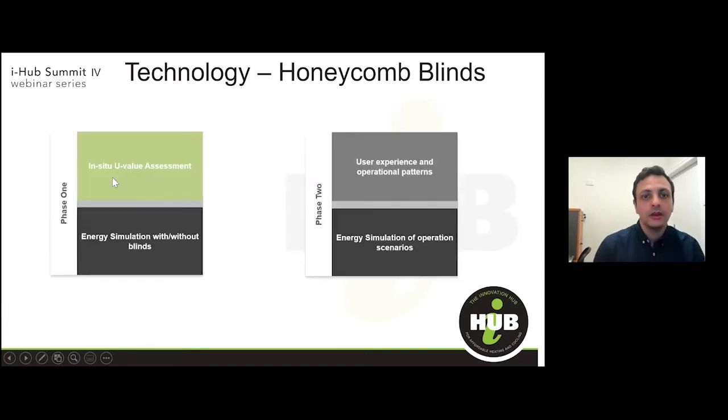So the methodology, in essence, there are 4 steps that are divided into 2 phases. So phase 1, the first thing we've done is that we basically calculated the performance of the honeycomb blind on site. And then based on the U value we got from that in situ analysis, we actually put that into simulation, and then we simulated the building. We created a model for the whole building, and then we simulated that building with and without the blinds.